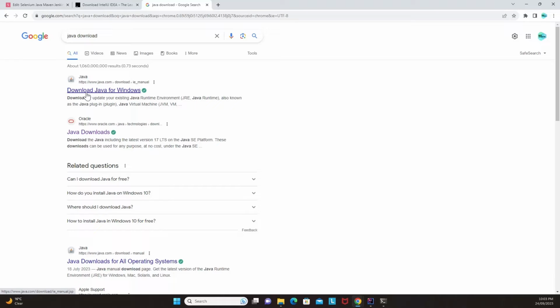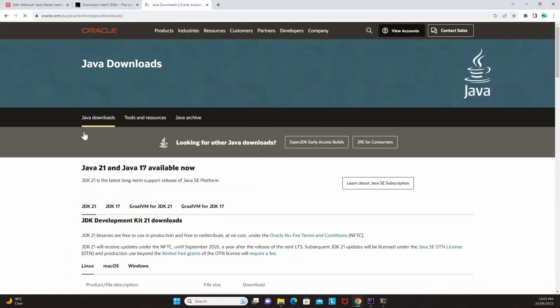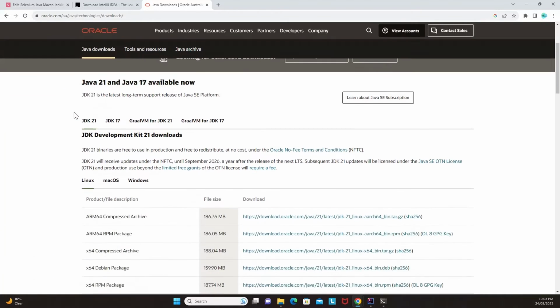Previously, what had happened is Java was acquired by Oracle. That's the reason there are a couple of links over here. Now I'll click on the Oracle link, which is Java downloads. And the moment I do that, you can see that this particular page opens up, which is specifically related to Java downloads. Now the latest Java versions currently available in the market are Java 21 and Java 17. Okay. Now these might be the stable versions of Java.